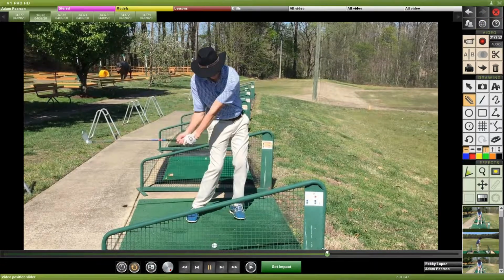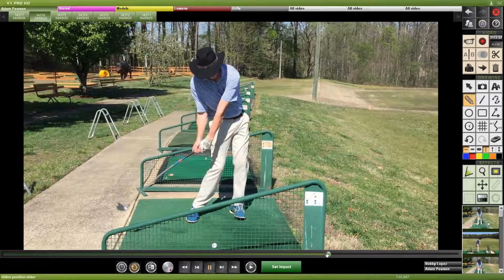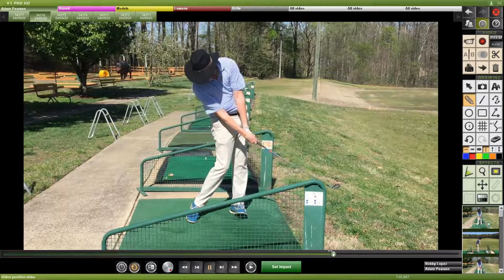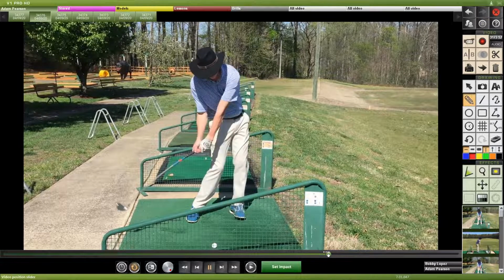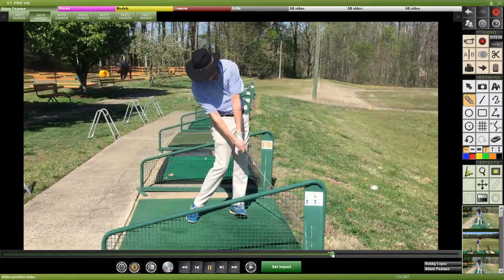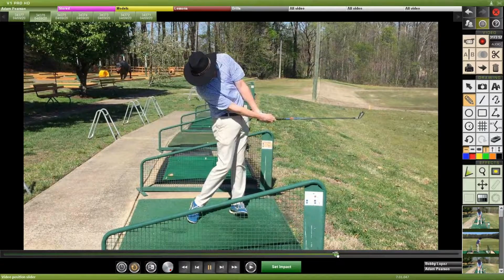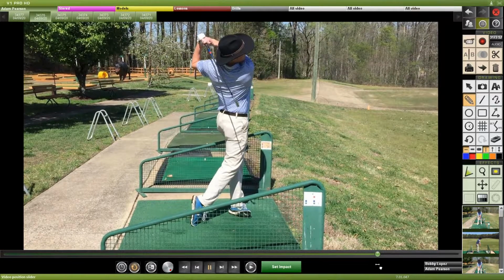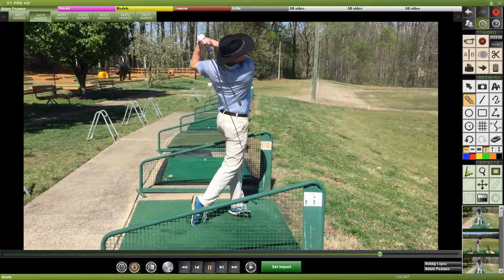See, so once he moves laterally, then all of a sudden the club opens up prematurely. You say there's no handle lag or handle drag there? See, so now he's going to get more altitude than he'd like because of this right here. Exactly. Ball's going to go up in the air. But without the video, he looks great.